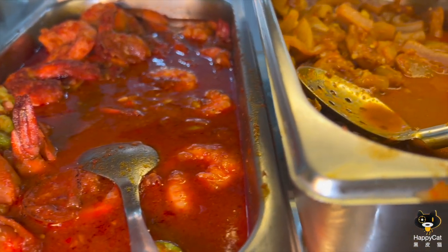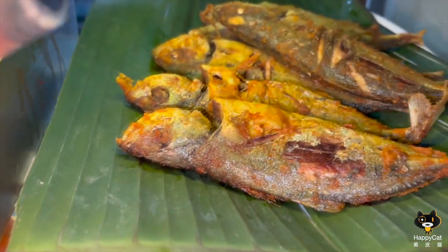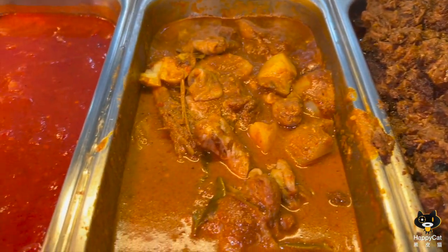We have sambal prawn, sambal sotong, and even sambal fish. We also have other dishes such as beef rendang. We have a kapitan curry chicken, which is a Nyonya inspired dish.